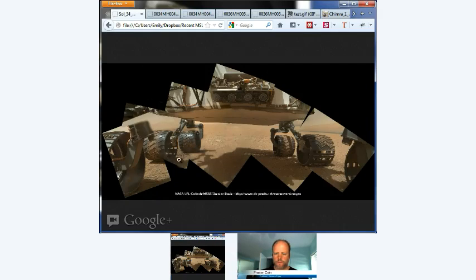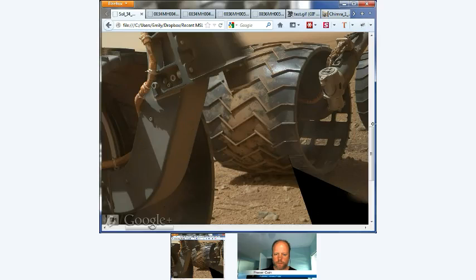So if we zoom in, you can see some wonderful things in this image. And I'll have to scroll around a little bit. Here's one random little item. You see this little pin sticking out here? That's for static electricity discharge. Mars is so dry and there's all that dust running around. The rover could actually build up quite a static charge. So these little things are called lightning rods. It has four of them and that helps it discharge static.